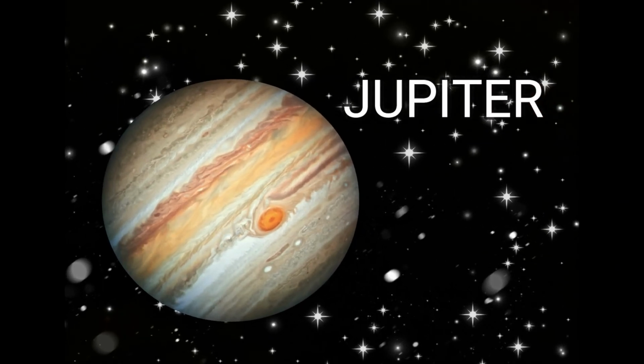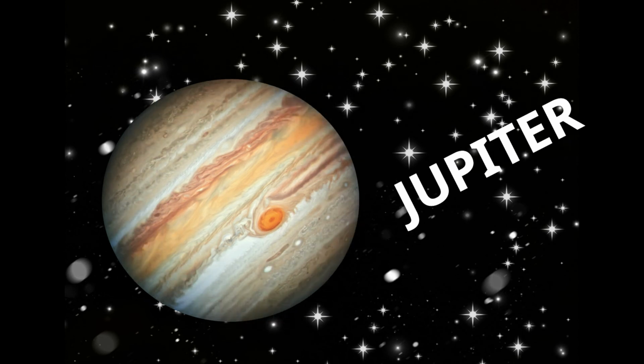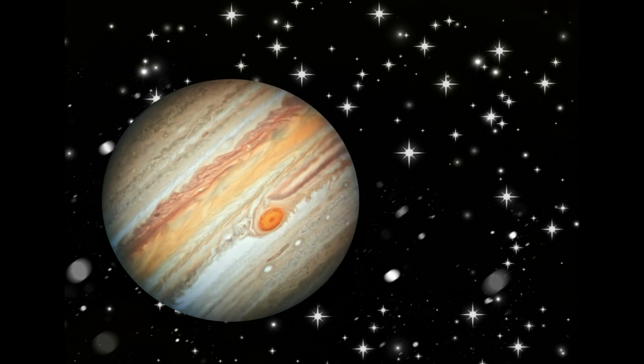Júpiter no brilla tanto como Venus. Jupiter doesn't shine as much as Venus. Pero irradia color blanco por la noche. But radiates a white color at night. Antes del amanecer es el mejor momento para poder verlo. Before dawn is the best moment to see it.